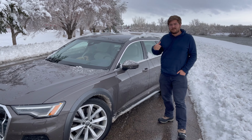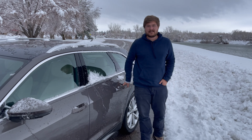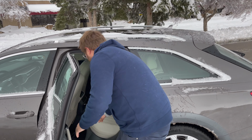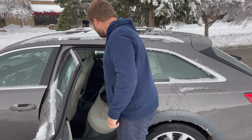Let's take a look at room throughout the car. I've already showed you the trunk earlier on in this video, but let's take a look at back seat room. So let me jump back here, push some things off to the side, including this very handy dandy snow brush over here.